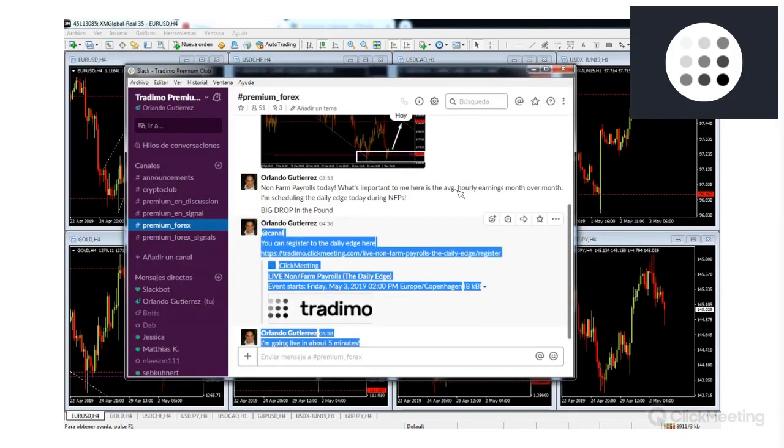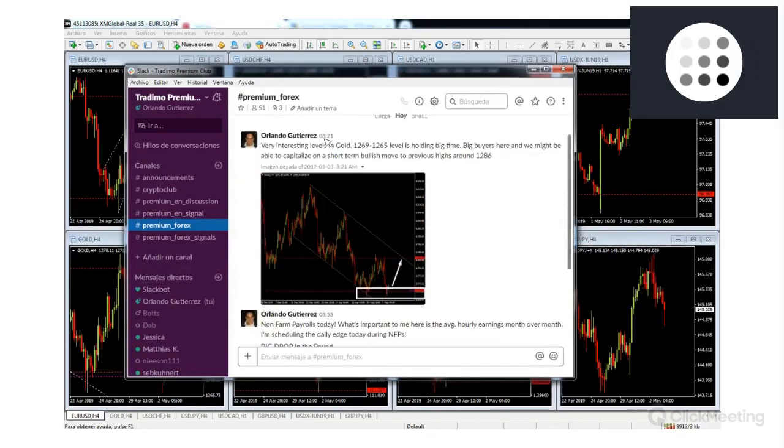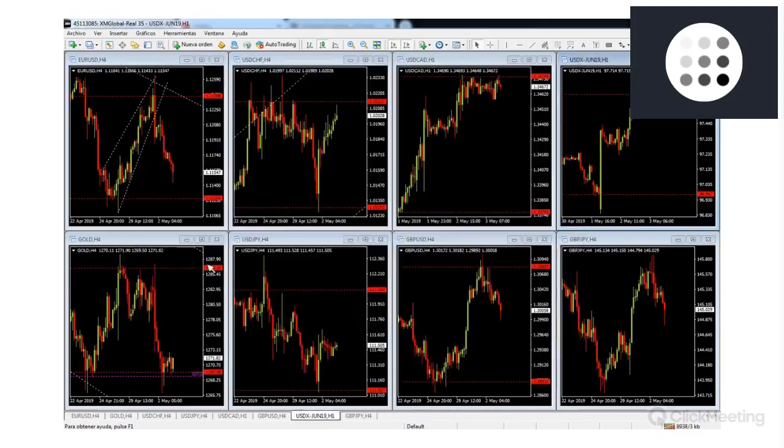Today morning around 3 a.m. my time, which is about 11 a.m. Central European summertime, we were talking about gold being at a very important support level, and we really want to capitalize on a bounce. Let's open up this gold chart.